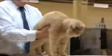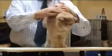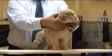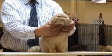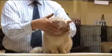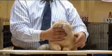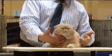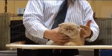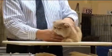And last but not least is this other exotic who I am very impressed with. The round, massive head that we want to see on any good Persian or exotic is beautifully shown. The short snub nose, nicely finished through the muzzle, outstanding. He has drop-dead eye color, copper, rich eye color, small, well-placed ears. When he relaxes those ears, you can draw a line back to the jawbone, and that's the correct placement.